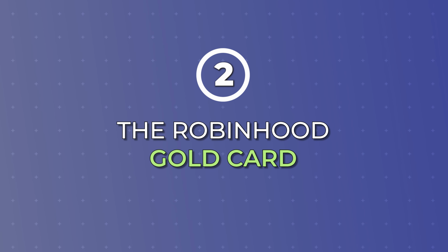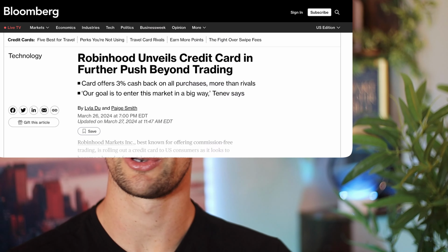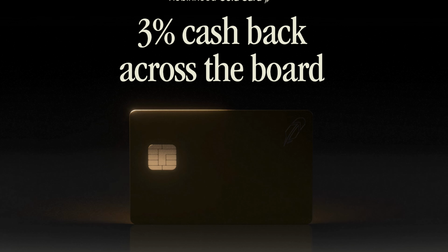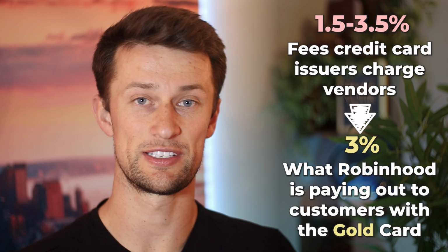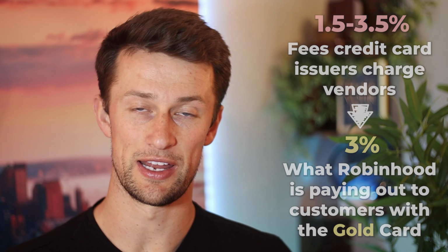So let's talk about the Robinhood Gold card. On March 27th, Robinhood shocked everybody by announcing they were dropping their first credit card. They didn't just drop any credit card, they dropped the Gold card, which is certainly a direct shot at another big player in the credit card space, if you know what I mean. By taking this shot, they came in with a boom, promising a 3% cashback rate on every single purchase that you can buy, which is frankly unheard of in this space. In fact, most experts thought that this 3% level of cashback wouldn't be possible because of the amount of fees that Robinhood could earn versus what they would have to pay out. Regardless, they've done it and are rolling out a no limits 3% credit card into the market.